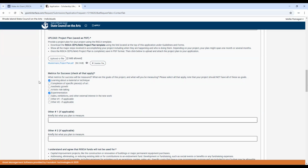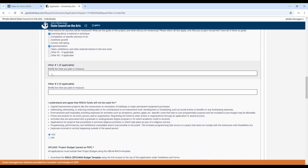So for this project, I have highlighted learning about a material or technique because this project is really about learning to use viewpoints as a group, and experimentation, trying something new, failing better, right? We're just creating the outline of a script. We're not completing a specific art piece. I do expect there to be artistic aesthetic growth and artistic risk-taking as part of this process, but those aren't the main things that I care about and that I'm wanting to measure. It's really these experimentation and learning about a material or technique. So you're going to highlight the things you most care about getting from this project. And if it's something else, you can put it in here.